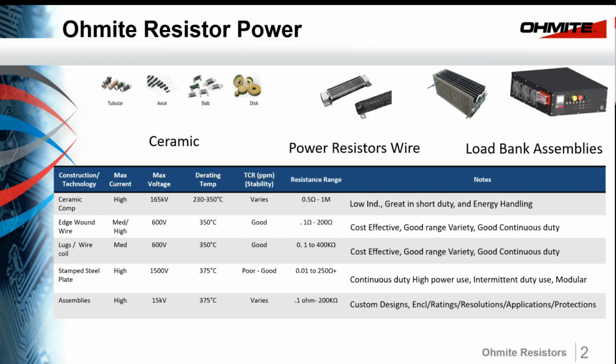We do stamped steel plate type products. You can see a little example of that up here, and you'll see some others later. The stamped steel plate can handle very high currents and a lower resistance range, but also it's very good because it is modular, more modular than some of the others. We do an array of plates, anywhere from about 4 plates up to 24 or 26 plates on a set of support frames. And we do about 1,000 watts per plate. So that's a pretty simple 4 kW to 24 to 26 kilowatt in one assembly. And then you can modularize and combine them together to adjust your resistance values down if you go in parallel or up if you go in series, as well as your powers.